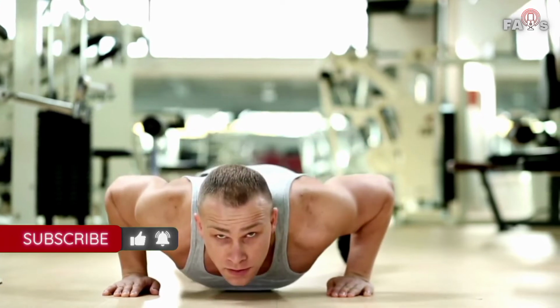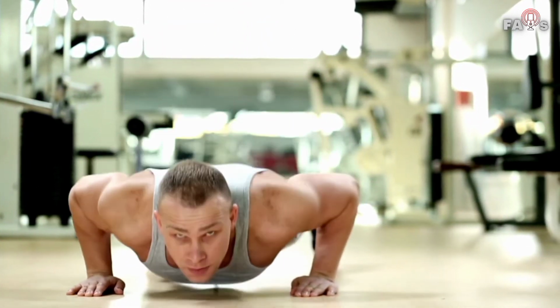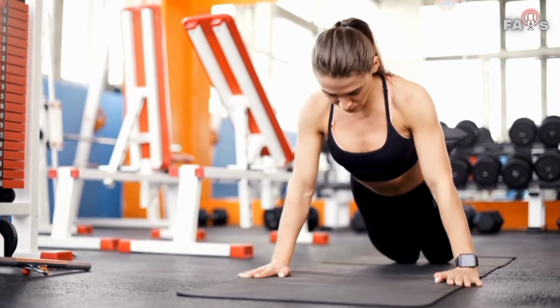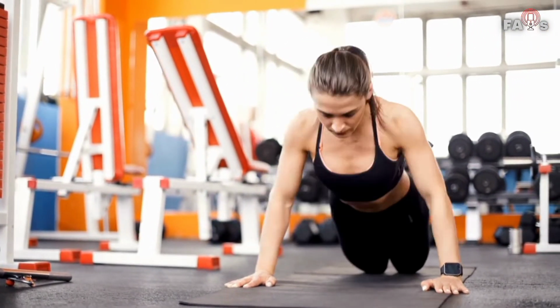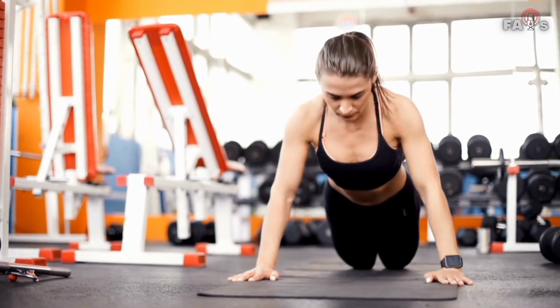Raise your body by straightening your arms and pushing the ground away from you. Bend your arms and lower your body until your chest is almost touching the ground. Keep your elbows from spreading outward while performing a push-up. Begin the push-up with your knees on the ground to make it simpler.